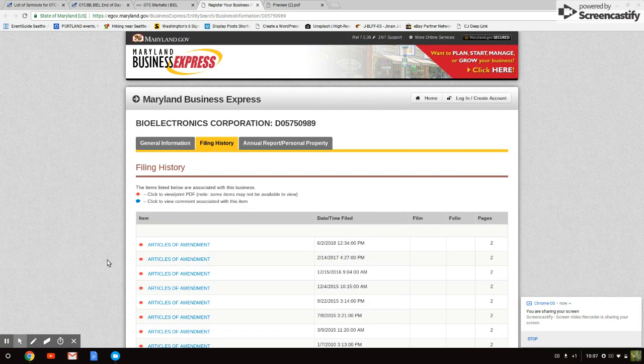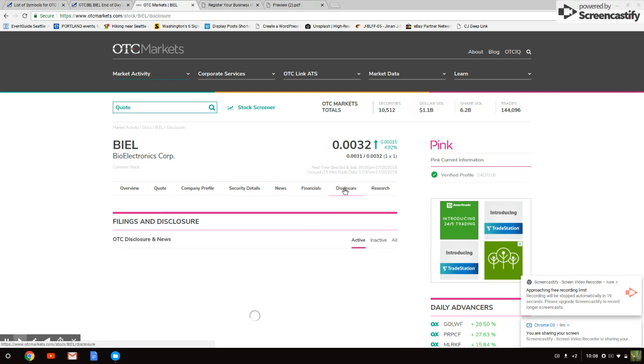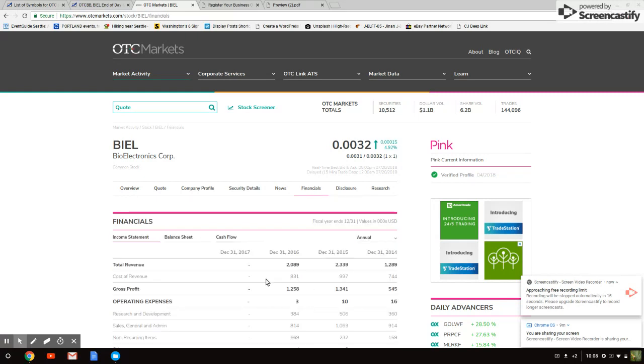So again, there's multiple articles of amendment. It looks like they've raised the number of shares multiple times, obviously to get to 20 billion and now to 25 billion shares, which they have not updated on the OTC in almost 4 months, which is another downside. Let's go through, actually, first let's go through the financials. And we're going to wrap this up pretty quick here.